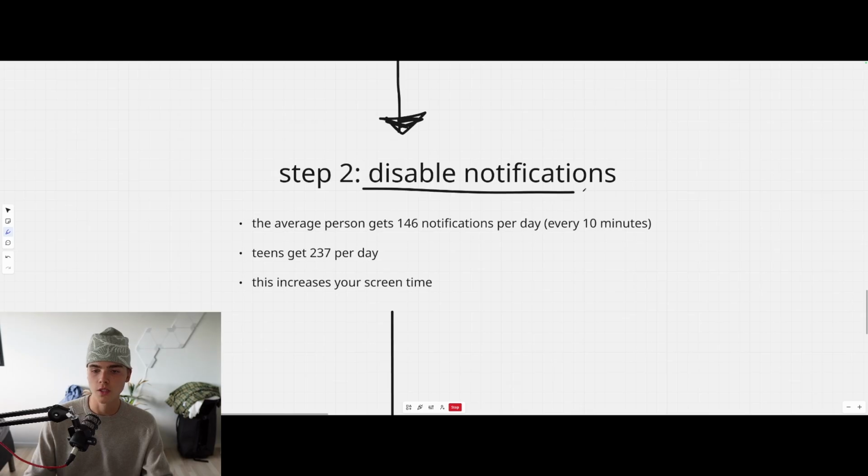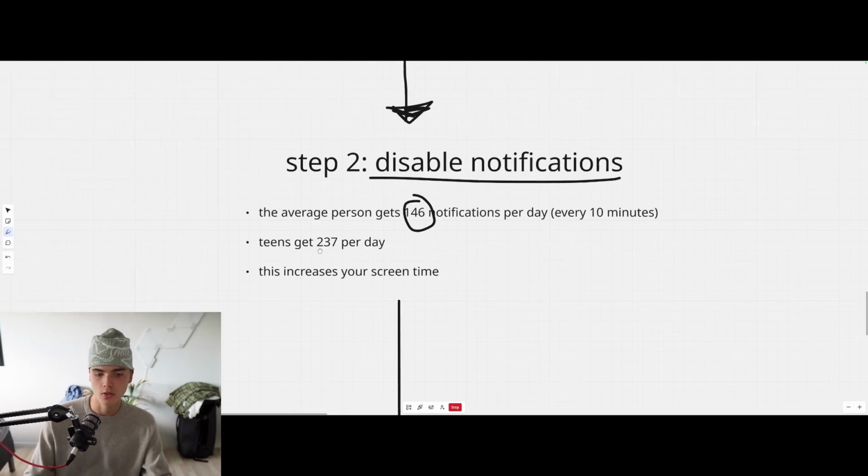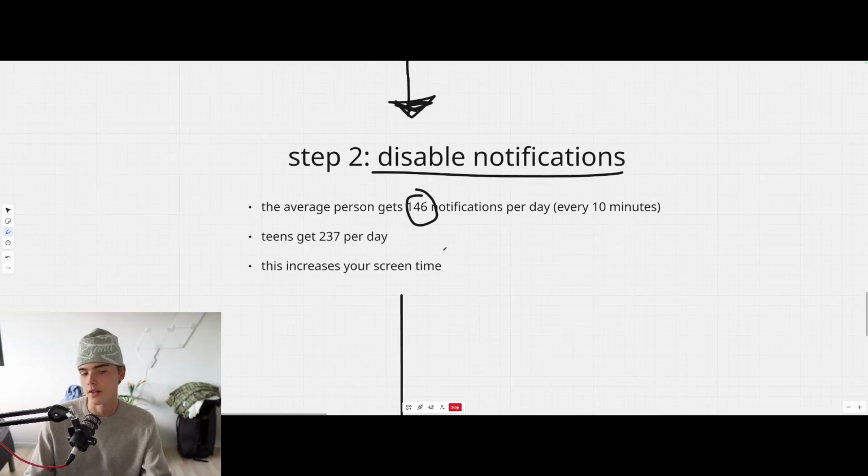Step number 2, disable notifications on your phone. So here's a statistic for you. The average person gets 146 notifications per day. That's about 1 every 10 minutes. And teens get even more, 237 per day on average. Some people get much more, all these people that got streaks on Snapchat and all this stuff.